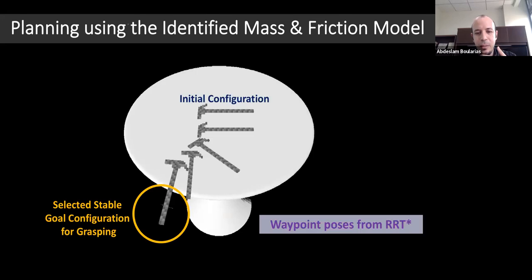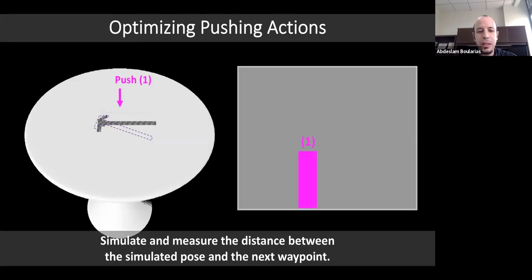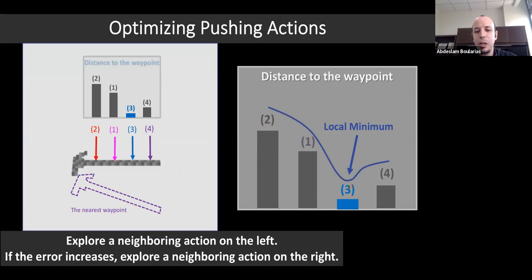And then we can utilize a planning algorithm like RRT, for example, or RRT star, that gives us a path to the goal. This gives us waypoints to the goal. Now we just need to connect these waypoints. We need to figure out pushing actions and forces at each point to move the hammer from one waypoint to the next one. This can also be done using the model that we built from data. We also did local gradient descent on the contact point to identify the optimal contact point, like where you should press the hammer, or the object that you are manipulating.